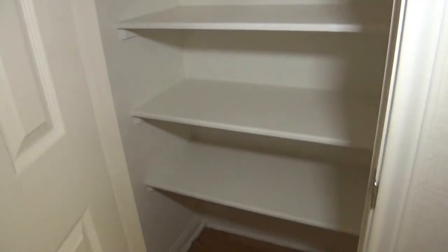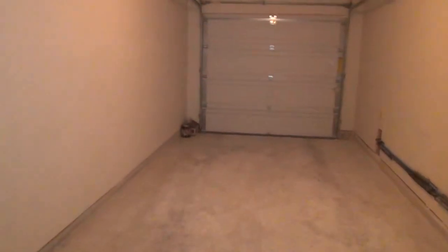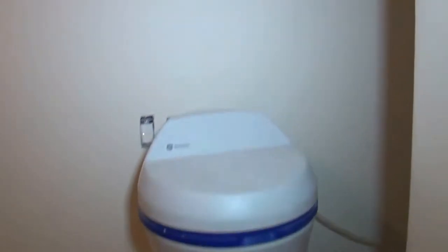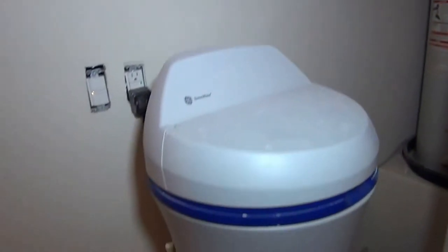Alrighty, so here we have the pantry. We have the half bath here. Is your commode and your pedestal sink. Then out here, right after the kitchen, we have the 1-car garage. And we also have a water softener. Also behind here is a full-size water heater. So you got a water softener, make it easier to get your dishes clean without all those water spots.